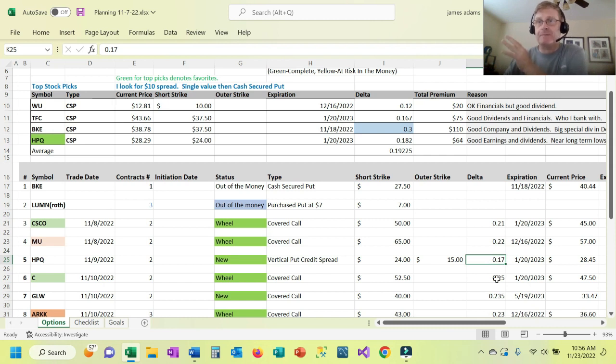So again, with my puts, I go with a smaller delta, typically around a 15. It's hard to get an exact 15. So the next strike below this might have been like a 13 delta. So 17 delta is usually the closest I can get to a 15 delta.